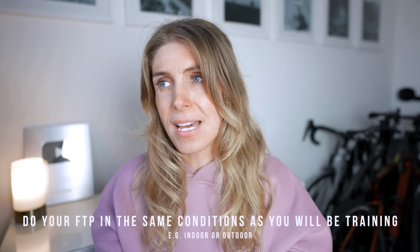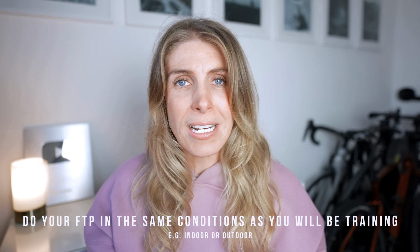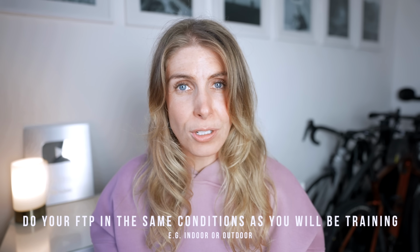I'll give you the results of my FTP test because I know everyone's like, what's your FTP? How fit are you? Bearing in mind, a little caveat: the number doesn't matter, but I've been training for only so long. The first tip is do your FTP test either indoor or outdoor, matching whether you'll be doing all your training indoors or outdoors. There's no point doing an indoor test and then doing all your training outdoors because it can vary.